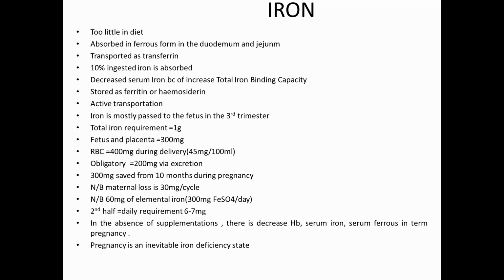Okay, it's here. Second half daily requirement 6 to 7 milligram. The reason being that, as I told you, about 10% of iron is being absorbed in the gut. So if you give elemental iron, if you give iron supplements 60 milligram per day, 10% of that is about 6 to 7. But this is the daily requirement. If you consume exactly 6, remember that it's only about 0.6 that will be absorbed.